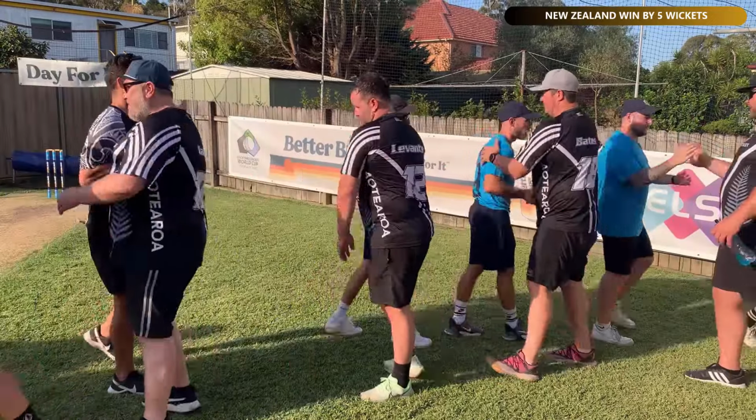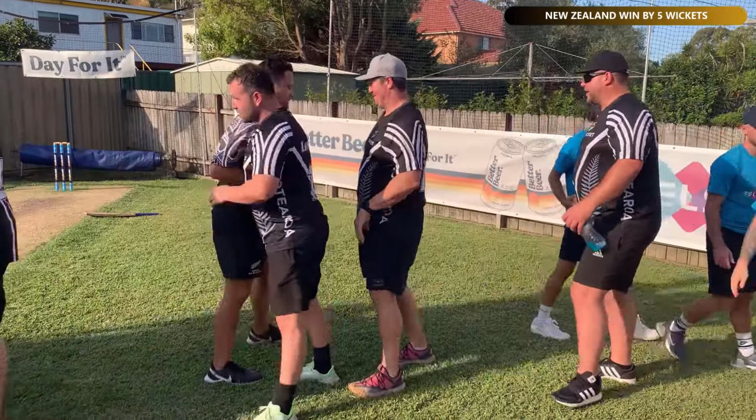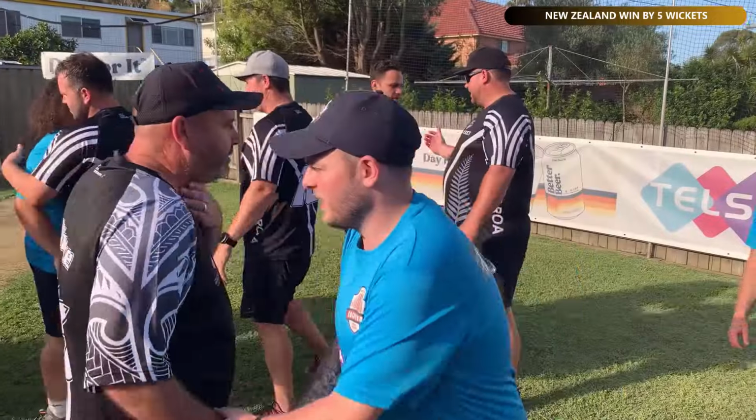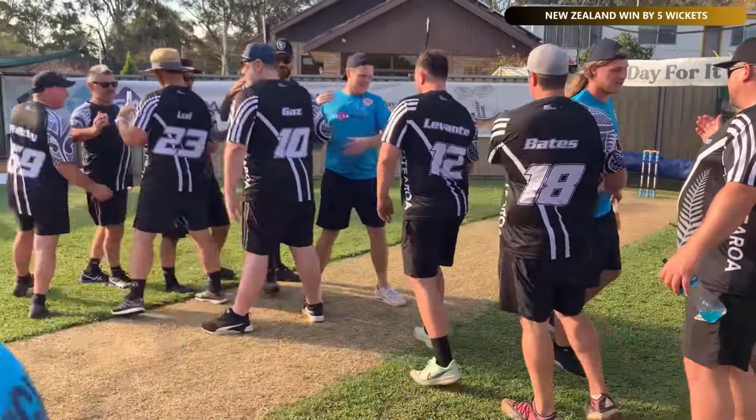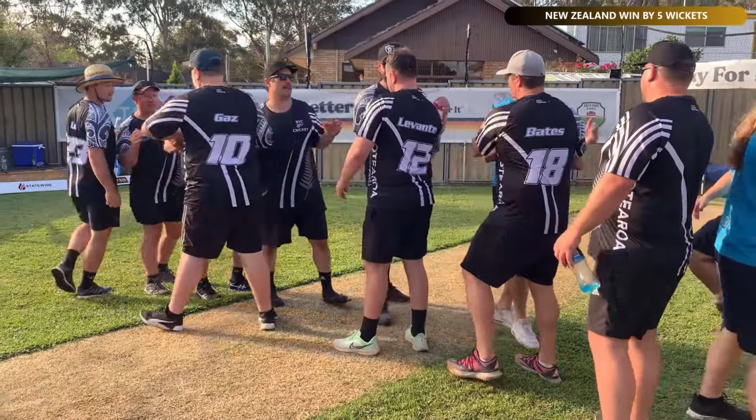And the man on screen, Levante, brutal from him. No doubt who the man of the match will be. But a very, very good effort from the Kiwis. England disappointed, but they've not shown enough today. And New Zealand have thrown this group wide open now.